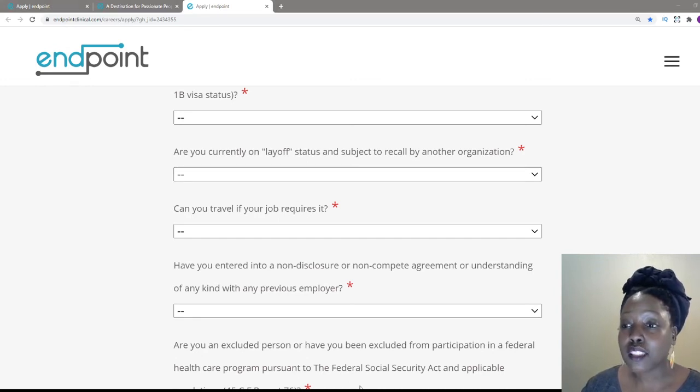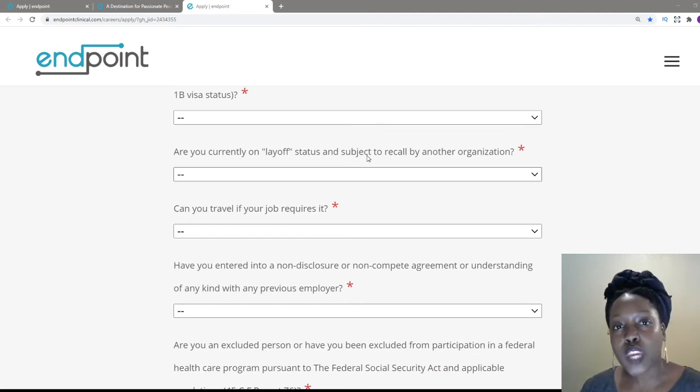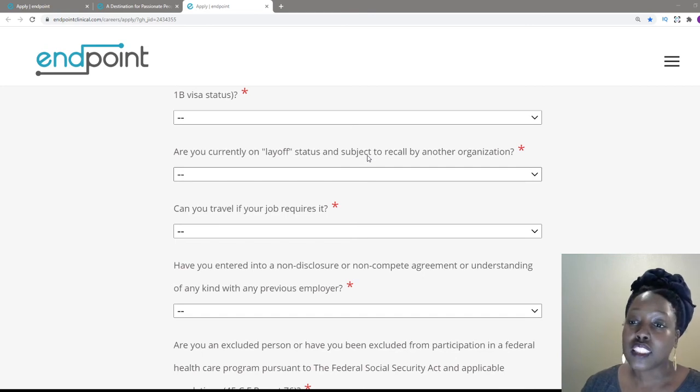Now, just a tip, if you happen to be laid off from another job, I would not encourage you to apply for this position because more than likely they're asking this question to find out if you are someone they even want to take the time to interview. Because if you're going to leave and go back to your old position, they're probably not going to hire you.